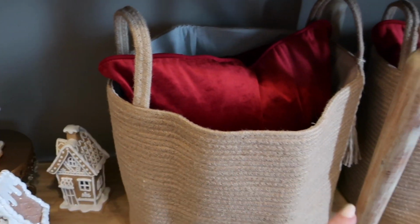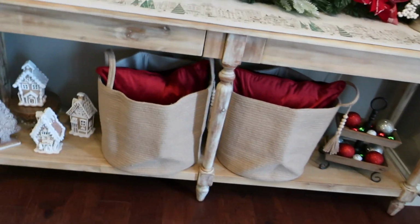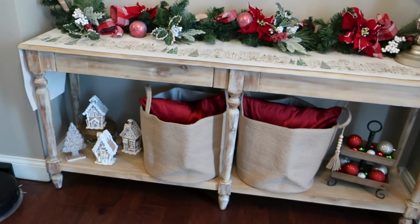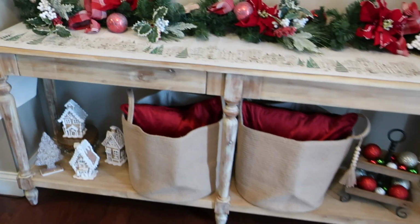And then I just put the pillow collar covers on these pillows down there, some ornaments in the bottom. And I'm calling this done for this year. I'm not going to do a lot of extra stuff. Again, I'm just keeping it very, very minimal this year.